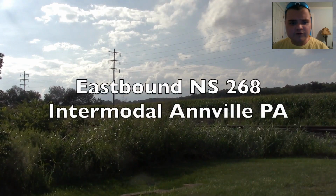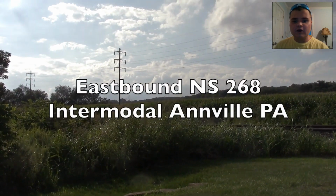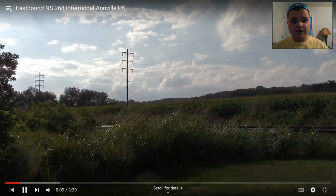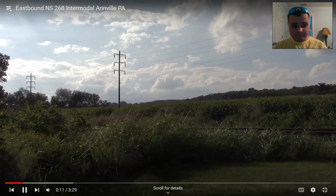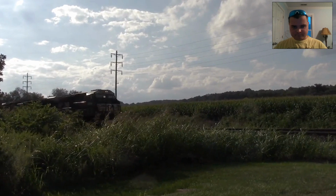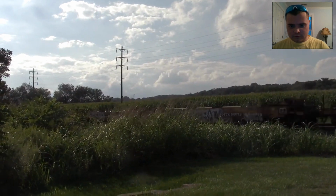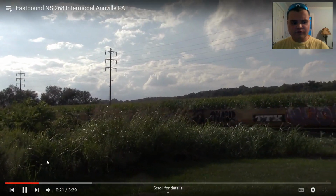Eastbound NS268 intermodal, Anvil, PA. Okay, so I got to see NS268 in Anvil, PA. And here it comes. Now that is awesome. Okay, next one.